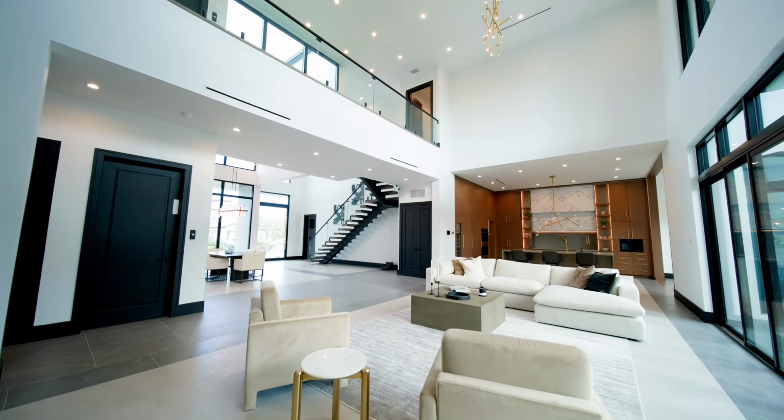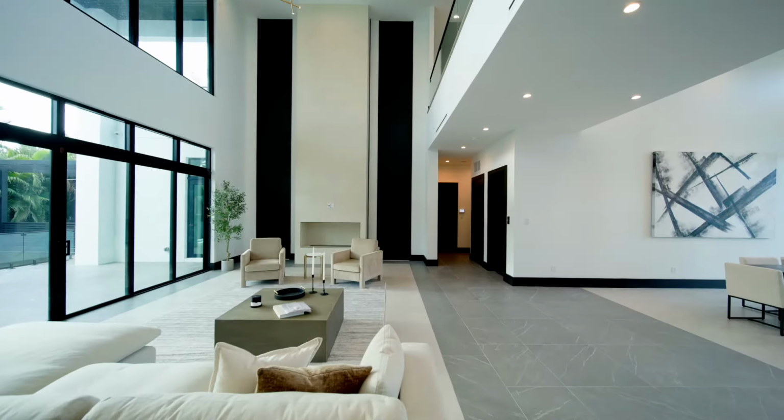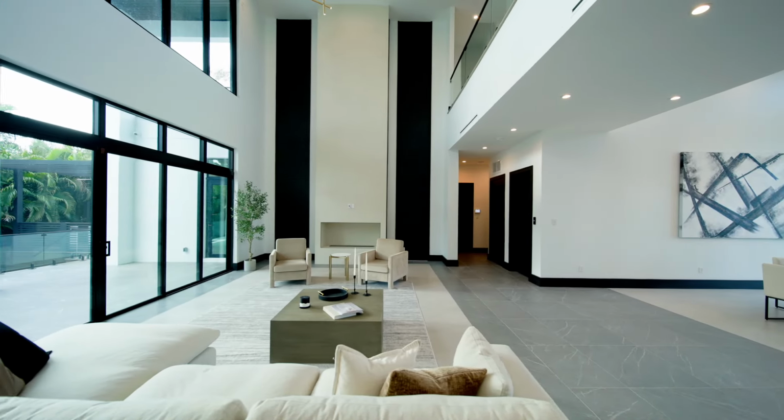And look at this. This view coming in is gorgeous. We have the sun helping us out here too. We definitely need to head over to the kitchen.